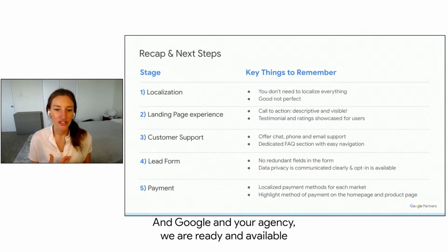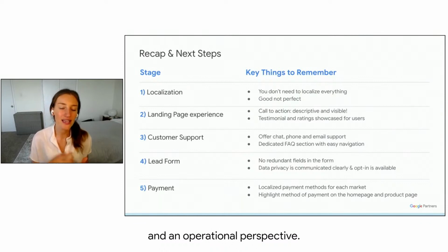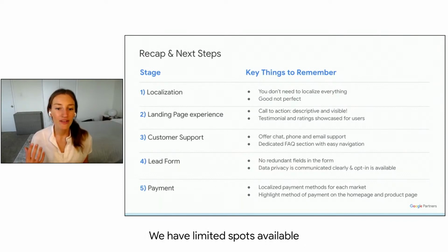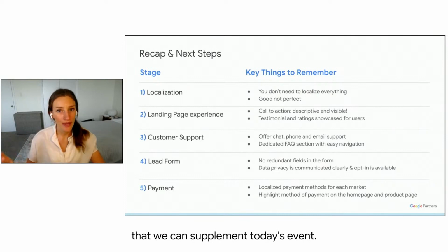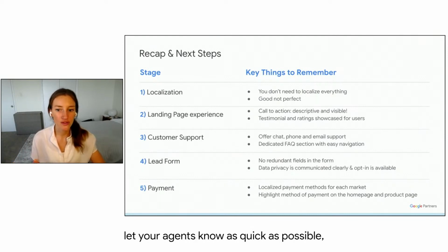And Google and your agency, we are ready and available to help you activate these markets from a performance and an operational perspective. If you would like to have a professional website audit, let us know. We have limited spots available for a dedicated one-on-one consultation follow-up that we can supplement today's event. If you would like to secure one of these spots, let your agency know as quickly as possible.